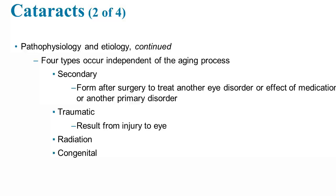And then we have radiation. And this is common for people that work in areas that have a lot of radiation, like the cardiac cath lab, in special procedures, even x-ray techs who are around a lot of radiation, who take x-rays. Not necessarily sonography, but people that work with radiation. It's just long-term exposure to radiation.